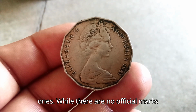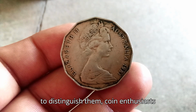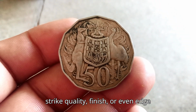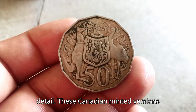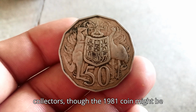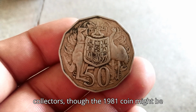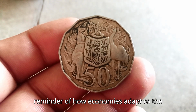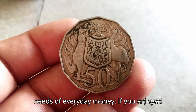So, some 1981 coins were minted in Canada and quietly slipped into circulation alongside the Australian-made ones. While there are no official marks to distinguish them, coin enthusiasts often debate over subtle differences in strike quality, finish, or even edge detail. These Canadian minted versions are not widely considered rare, but they do carry historical interest for collectors. The 1981 coin might be common in numbers, but its backstory includes international cooperation and a reminder of how economies adapt to the needs of everyday money.